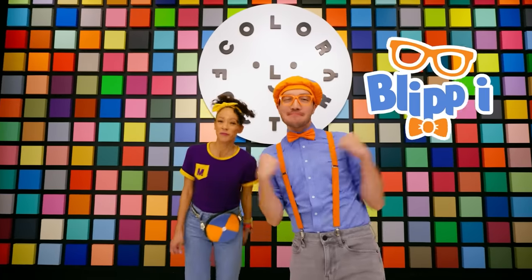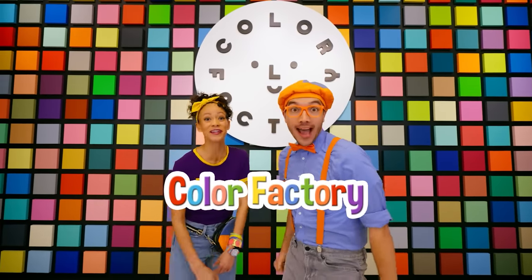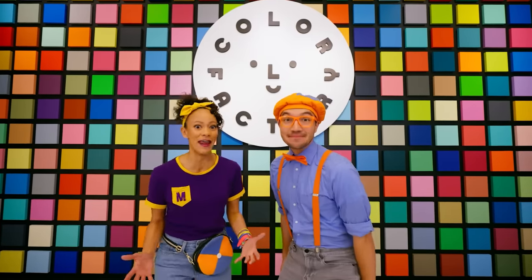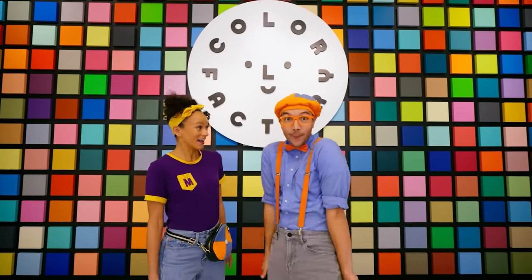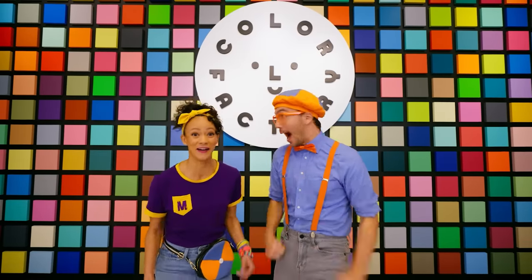Hey, it's me, Blippi. Hi, and I'm Meekah. And today, we're at the Color Factory in New York City, New York. That's right, there's so many colorful things here, and you get to take pictures. Ooh, and maybe we can learn about colors we've never seen or heard of before. That would be awesome. Let's check it out. Come on.